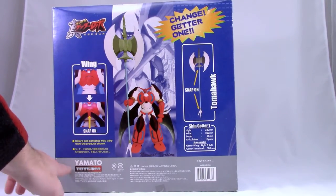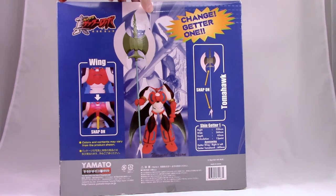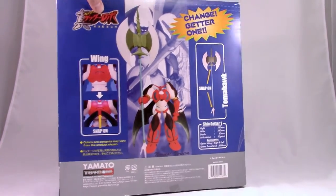I think it was a combined effort with Yamato and Toycom. I don't know a lot about the figure. Since it's older, I wasn't able to find out too much. But if I saw this right, it was produced from around 2002 to 2009 and seen in various releases, so it might have been somewhat of a common figure. However, I had never seen it or heard of it before.